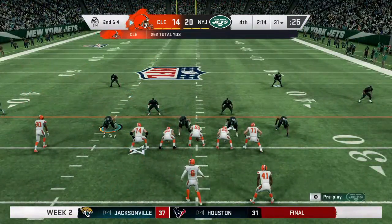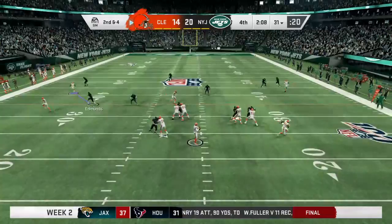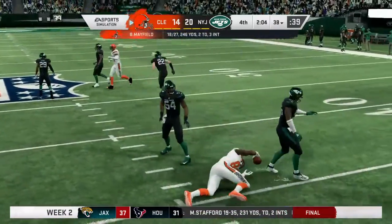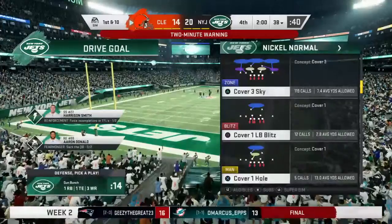The improv on the scramble there gets him 6, and it'll be 2nd down. Baker Mayfield, as a rookie, 3 times he led the Browns back to victory in the 4th quarter. What can he do here in year number 2? And he'll be brought down shy of the 40 at the 38-yard line. 7 yards there and a first down.